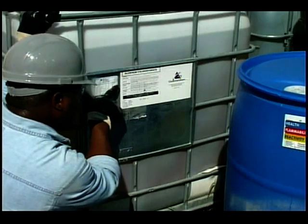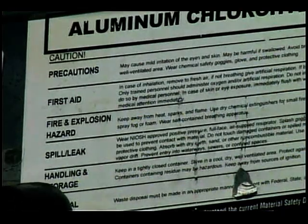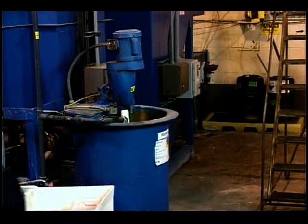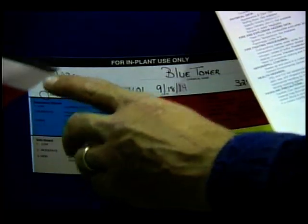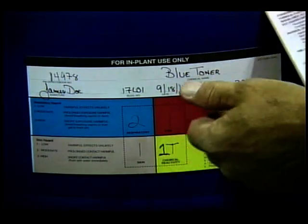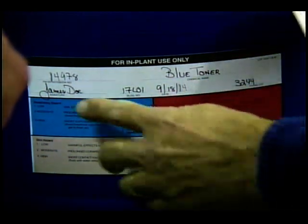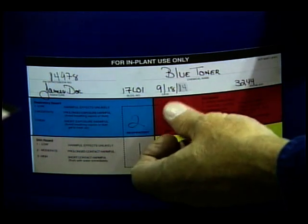First, always read and follow the instructions printed on the label of all chemicals. If you're not sure what's in an unmarked container, don't open it and immediately notify your supervisor. Make sure all chemical containers are properly labeled with the contents, and don't mix chemicals unless you've been trained and authorized to do so. This could result in an unwanted reaction between the two.